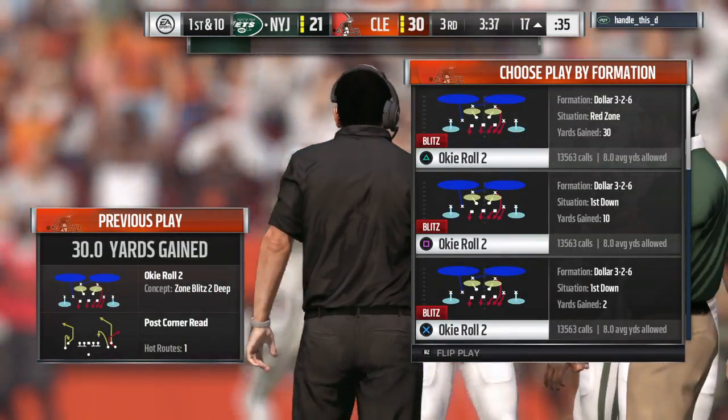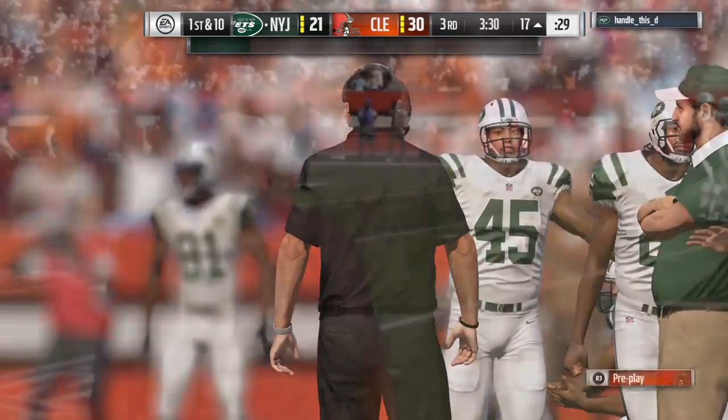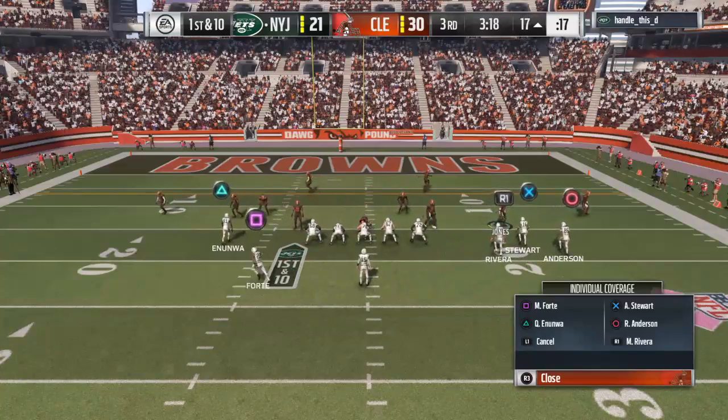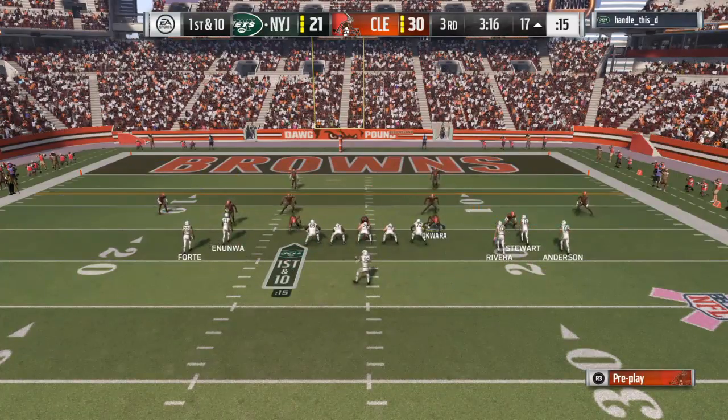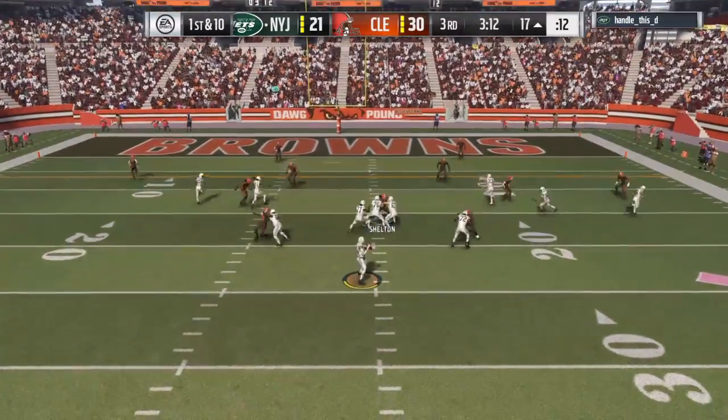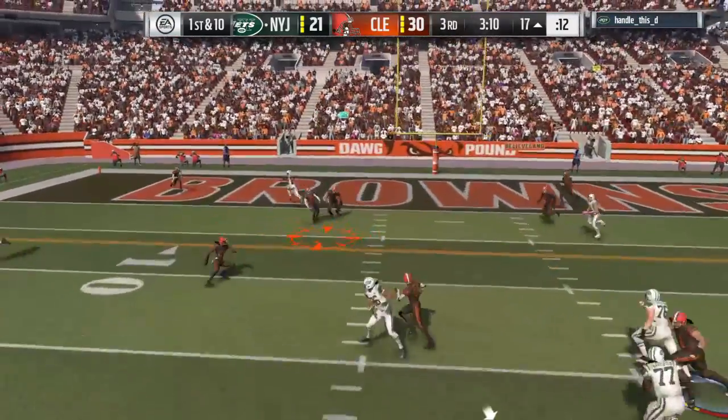Well done. A nice job there, Charles. They picked up the blitz, were able to complete the pass. That had the total feel of a quarterback in control. Red blitz, got him into the right protection scheme, so he doesn't get hit back there. He's got a chance to step up with supreme confidence.